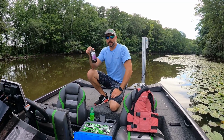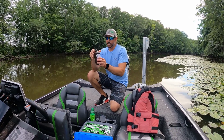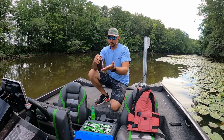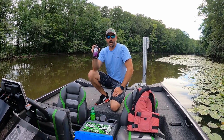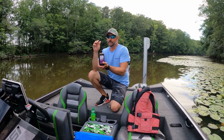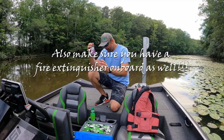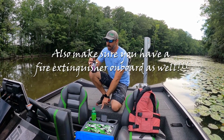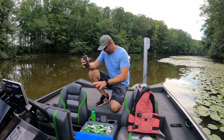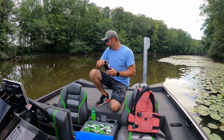Now, something else that I always keep in my boat is peroxide. I always keep a bottle in here. That's really good if you get a wound or something. You want to put that in there and clean it out immediately. So make sure you keep some peroxide in there as well. I've used it many, many times. And also, as far as the fishing aspect of it, it works really good if you get blood on your carpet. You put that on there, it'll actually get the blood out. And if you're fishing a tournament, you can put a little peroxide in there to add some oxygen in there as well.